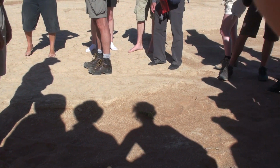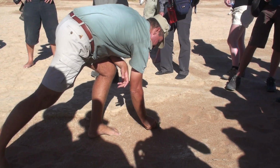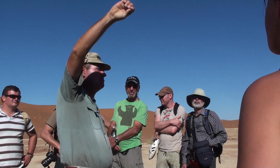And now comes an animal like a gemsbok. He comes fast, he comes and eats on the plant, and you can just see what he gets. We can just take off the small part, we can just squeeze it, and you can just see what the gemsbok gets.